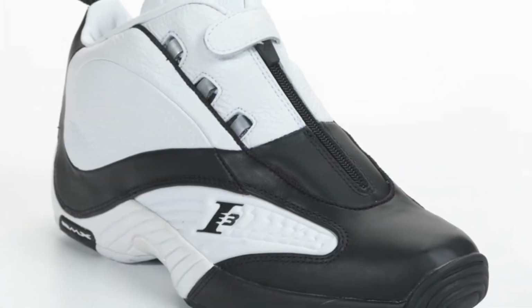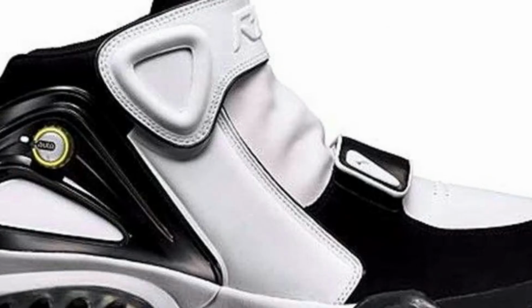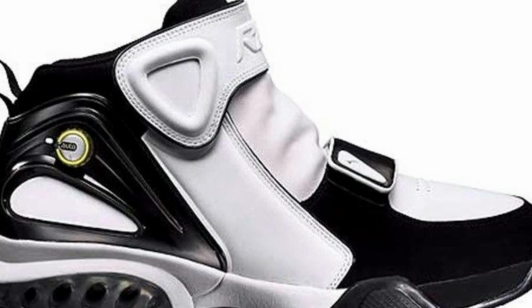At number 9, Reebok Answer 9. You might be wondering, what is the question that Answer 9 actually answers? And the answer is, hey, what did they do with all the surplus Stormtrooper helmets after the first Star Wars trilogy ended production? And at number 10, Adidas Heat Check.